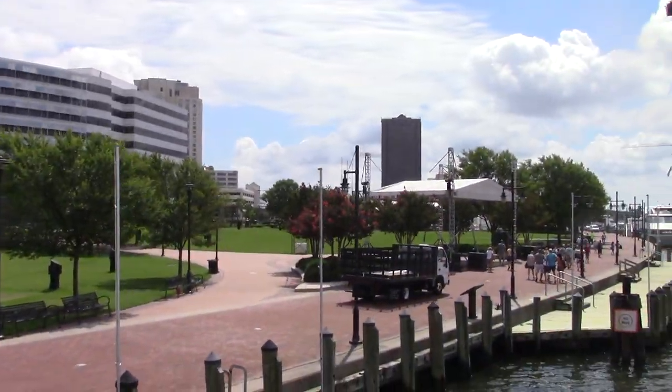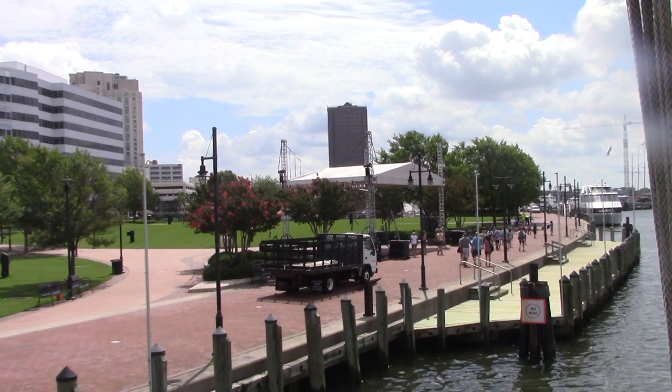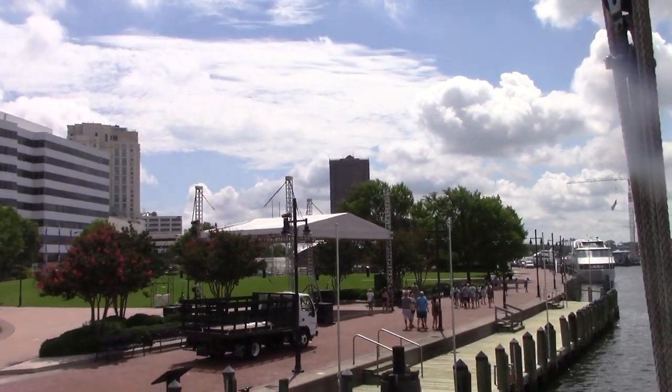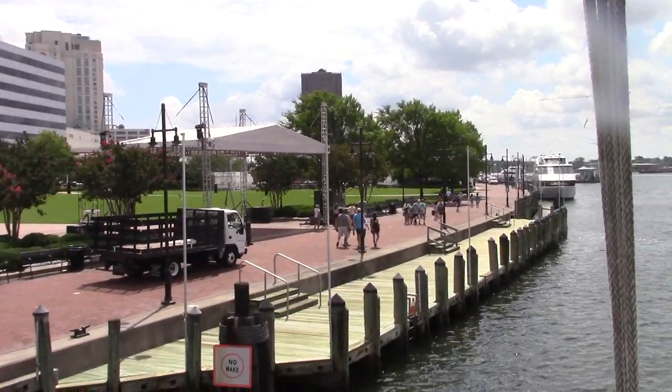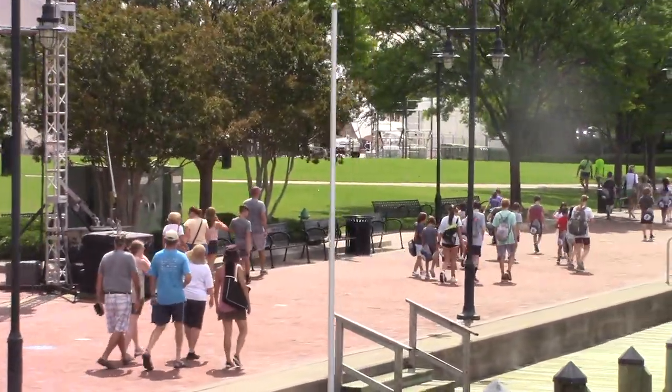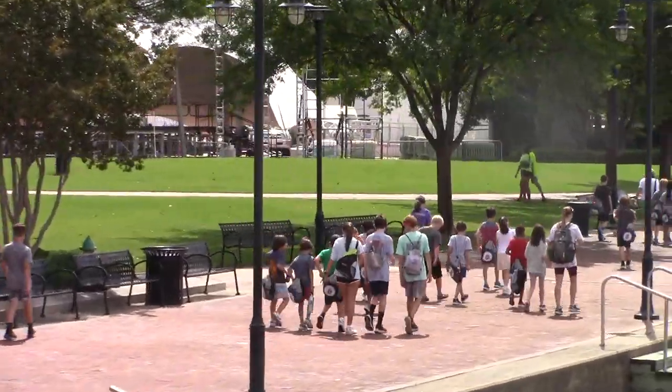Sides here before heading outbound towards Hampton Roads Harbor and the Naval Station Norfolk. During the cruise today, I'll refer to both the port and starboard side of the boat. An easy way to remember between the two: there are four letters in the word left, four letters in the word port, and port is the left side.